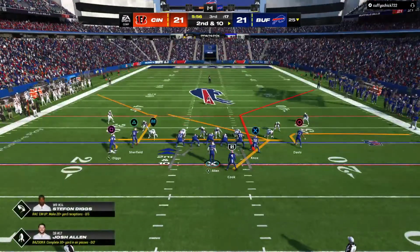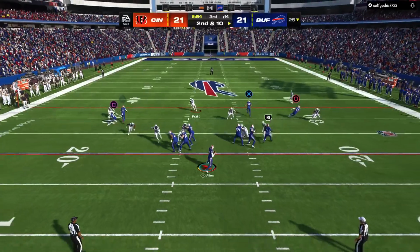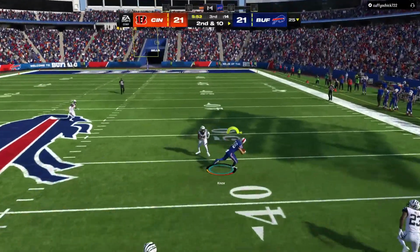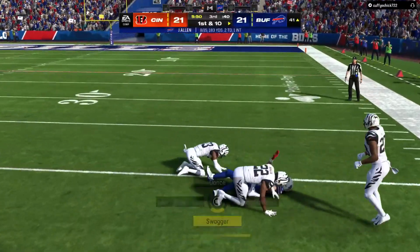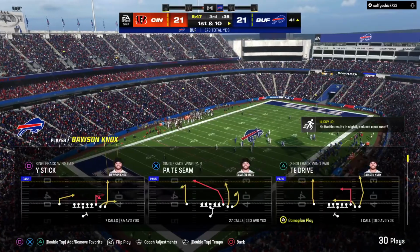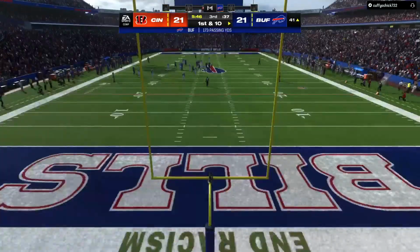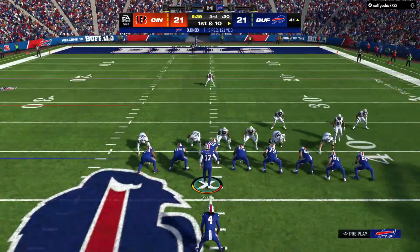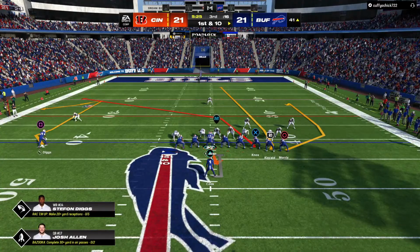So following the incompletion, here's 2nd and 10 from the 25. Here's Allen to throw it. Works right side into the hands of the tight end, Knox. And he'll have it past midfield almost to the 40 before being taken down. It's a gain of 34. So the big play gets him across midfield now for 1st and 10.